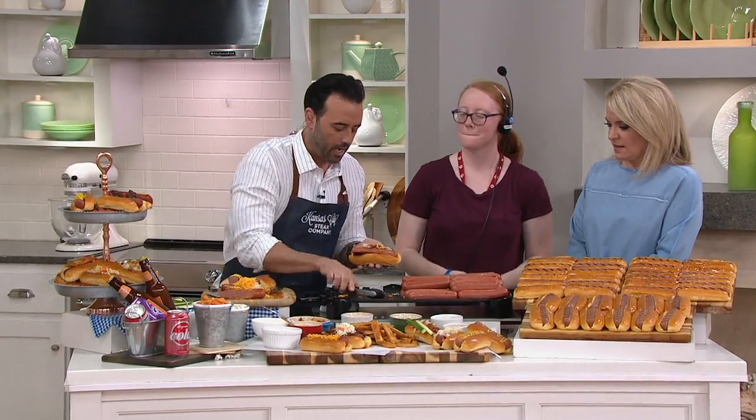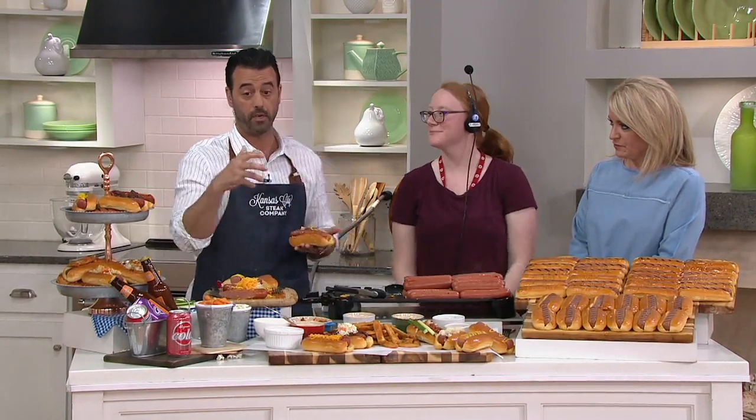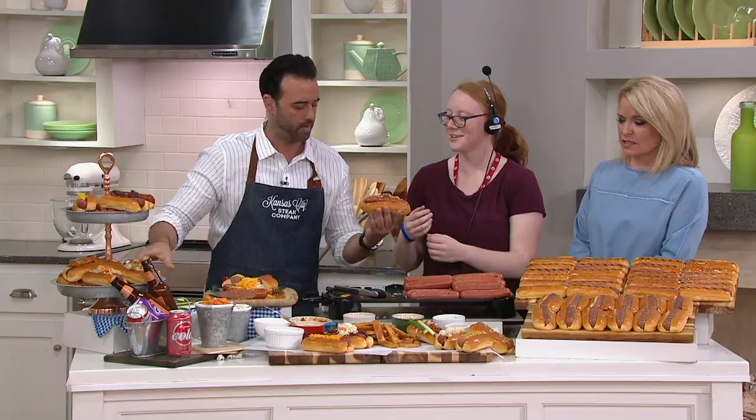Okay. And by the way, what's so great about these is when you put them on a flat top or even your grill, you want to get that natural caramelization on the bottom because it's a steak dog. It eats like a steak because of what's inside it. So you get that natural caramelization. So here you go. So juicy, so tender.